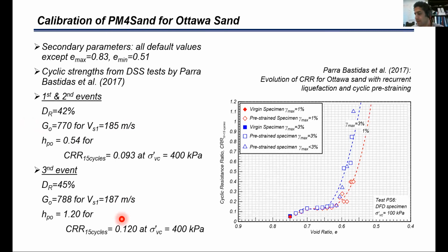The third question was on the parameters for PM4Sand. Someone asked if you have used the same parameters for the PM4Sand model under the embankment and at the toe. Yes, same everything.